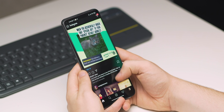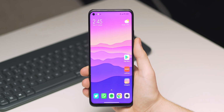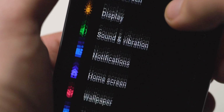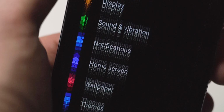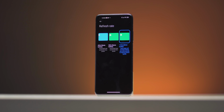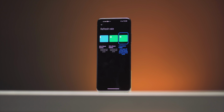The 144Hz IPS display, while not perfect, see that IPS shadowing, is very smooth. One of the fastest displays that I've ever used personally. It makes the phone feel super zippy, though it does take its toll on battery life. Thankfully, Xiaomi does allow you to change the refresh rate to suit your needs, and it does have some pretty handy diagrams on the screen to show you what that would look like, though personally I left it on 144Hz.